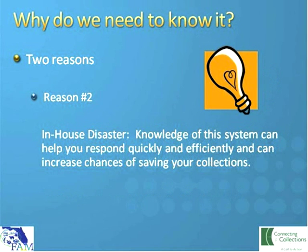So once you start learning about this system, you start looking around your organization, you might find yourself being able to use the ICS structure when you're planning for a visit by a VIP, when you're planning for a special event at your location. This system will actually work for you.